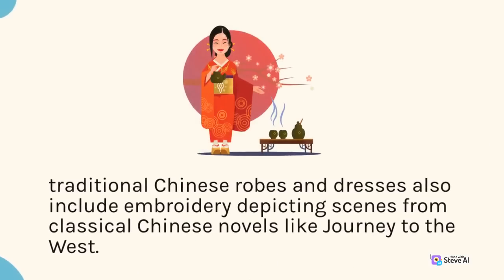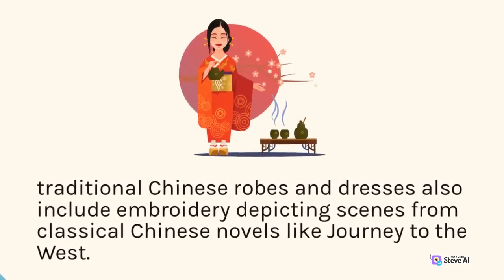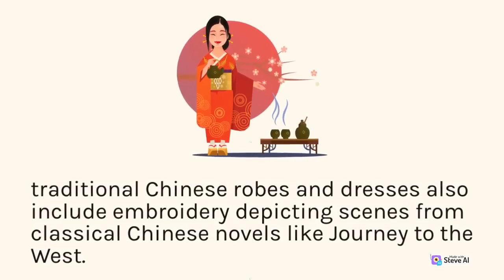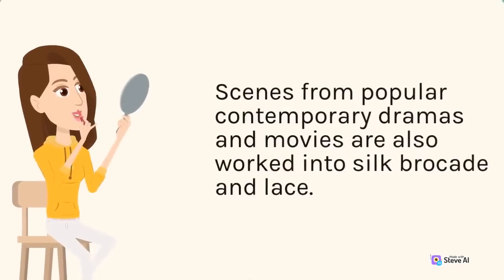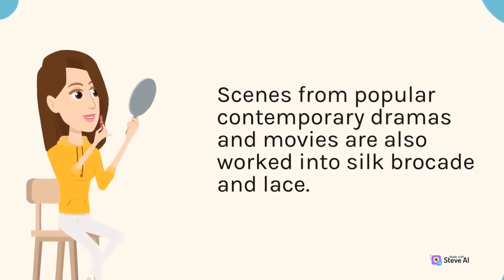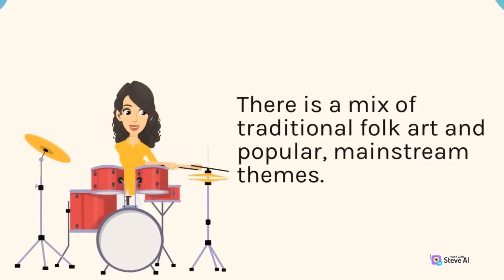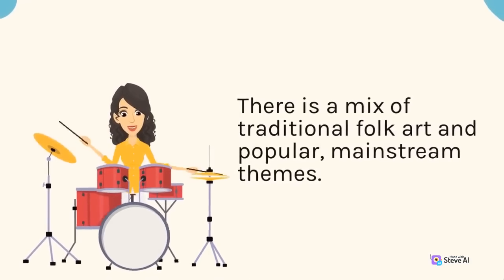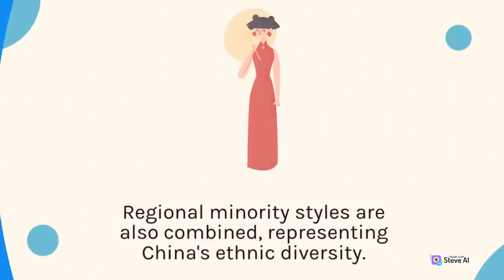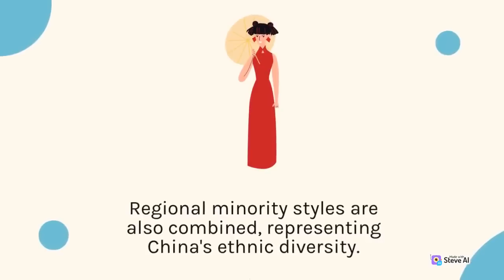Traditional Chinese robes and dresses also include embroidery depicting scenes from classical Chinese novels like Journey to the West. Scenes from popular contemporary dramas and movies are also worked into silk brocade and lace. There is a mix of traditional folk art and popular, mainstream themes. Regional minority styles are also combined, representing China's ethnic diversity.